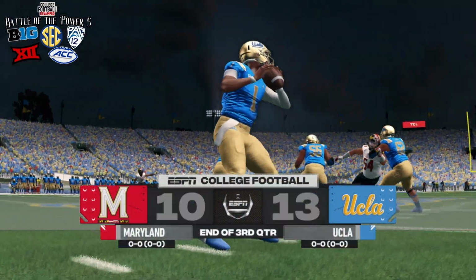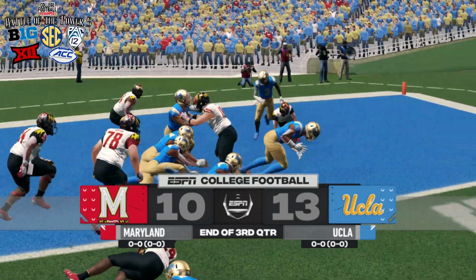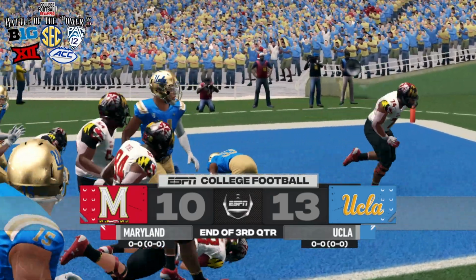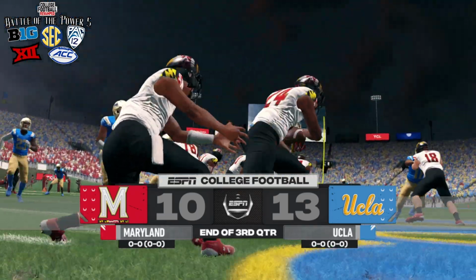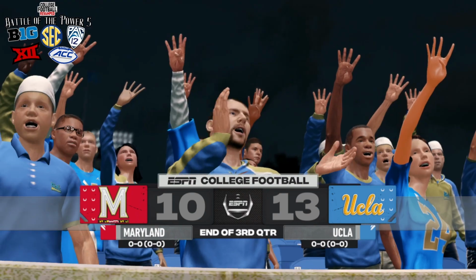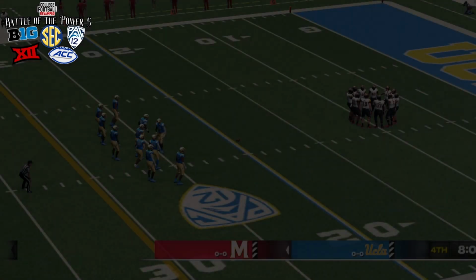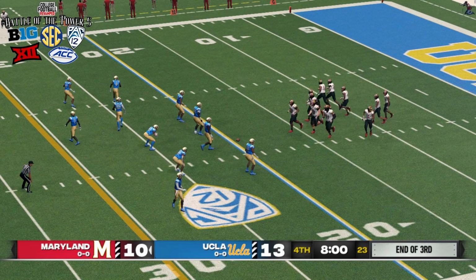Brilliant work by both defenses through three quarters of play. Who can open it up in the fourth quarter? Whoever does has got a great chance to win. 13-10, Bruins. Into the fourth quarter now, and we're back to the action.